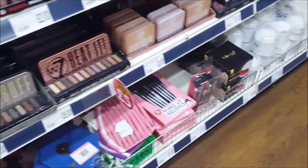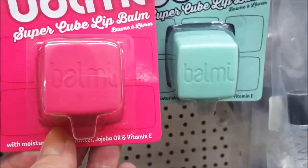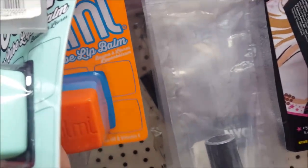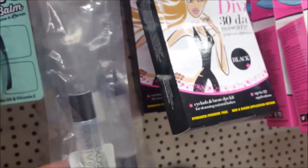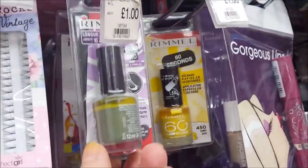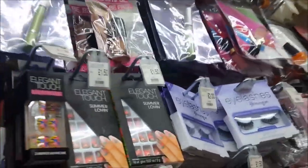Here's the little makeup section here, so they've got a lot of the W7 stuff. They've also got these little cube lip balms as well, they're £1. There's a mint one, a raspberry, and a mandarin. We've also got some branded products that are repackaged up. They've got Maybelline and various items there. Again, there's some nice lashes that we've seen before.